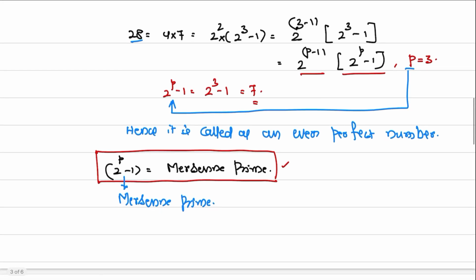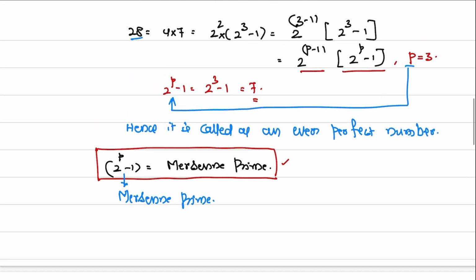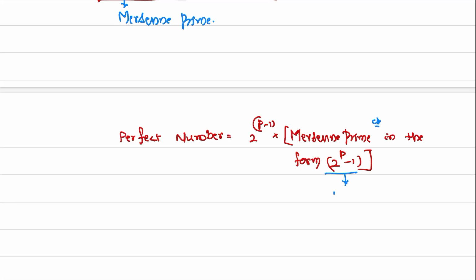That means we can define a perfect number this way. A perfect number is in the form... Let us try to define it. We need not always use book definitions only. We can develop our own definitions. Two to the power of p minus 1, into a Mersenne prime, in the form 2 to the power of p minus 1. This is a Mersenne prime.